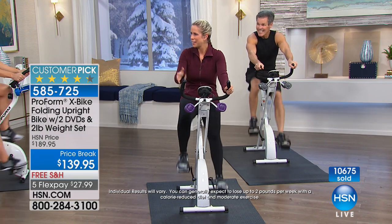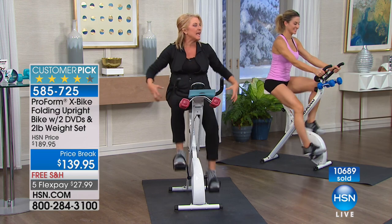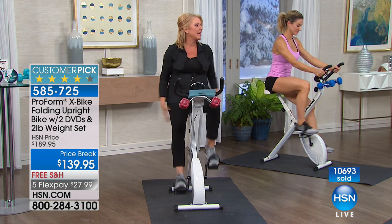But isn't it remarkable that I'm almost at 240 calories? By the end of the hour, we'll be closer to like 400 or 500. And notice, I'm not pouring sweat. I'm not jumping around like an idiot. I'm not banging my knees and my hips and my lower back. And I'm at the lowest resistance possible, and I burned almost 240 calories in a half hour.